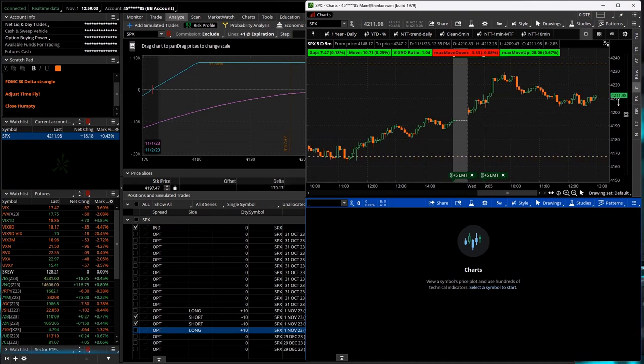Expected move to start the day was 34. We pushed up, not quite to the expected move line. We were about 7 points below it before we started grinding back down.